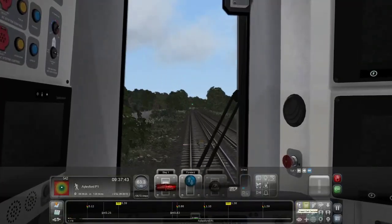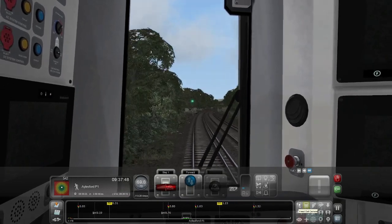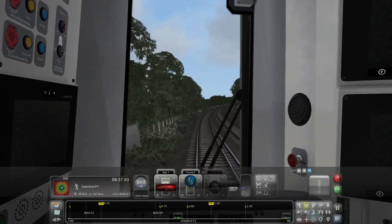Okay, hop back into Le Gab. Hopefully we should slow down in enough time for the 40 limit. Then we just have to cruise all the way into Aylesford.